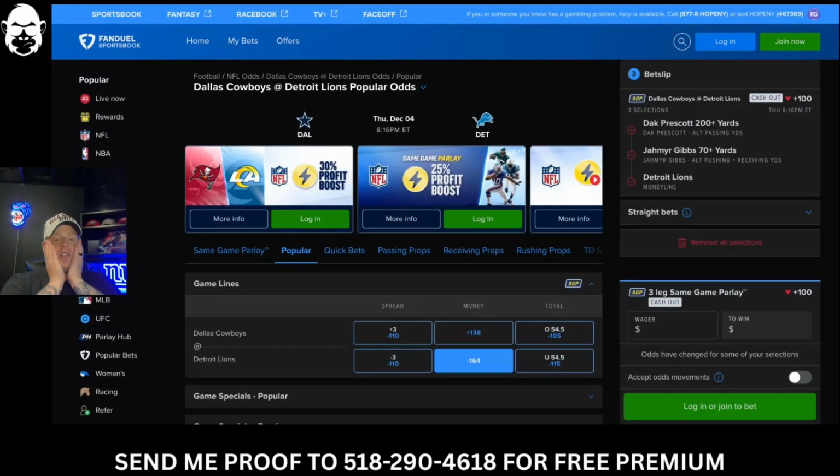And boys and girls, we're taking the Lions, but I really don't want to. I'm just going on the side away from the public. So the Cowboys are the heavy bet public favorite. I know they're not on the sportsbook here, but all of the money is on Dallas to win the game. All of the money is on Dallas to cover the spread. All of the money is on the over. I agree with all of that.